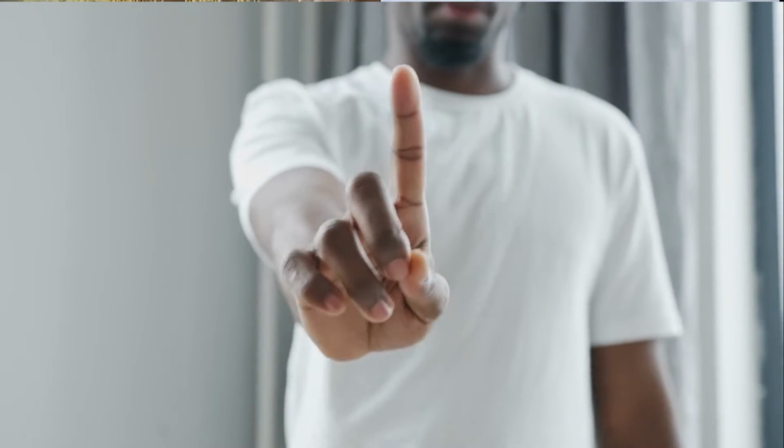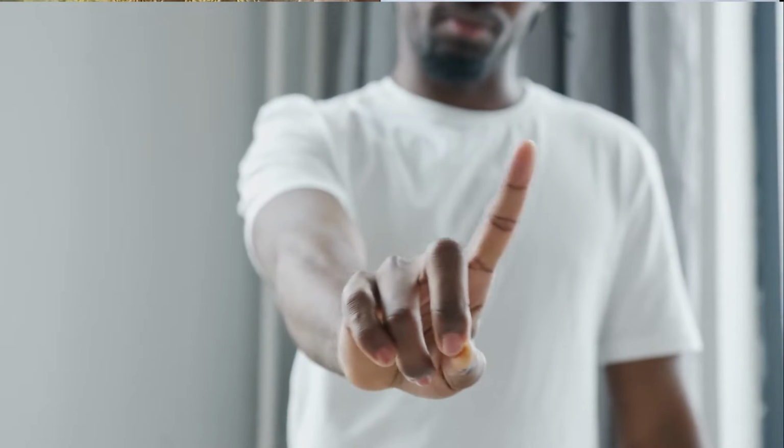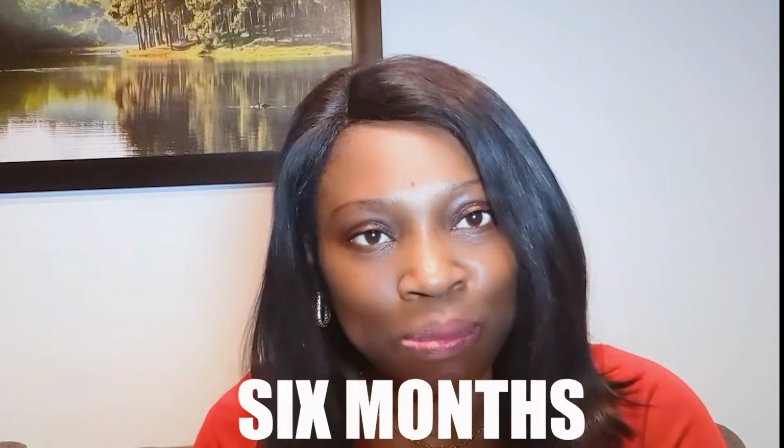However, I need to point out that getting a 10-year visa doesn't mean you can stay in Canada for 10 years as a visitor. The visa is a multiple entry visa, which means you can use it to enter and leave Canada multiple times, but you can only stay in Canada as a visitor for a maximum of 6 months. Yes, you can apply to extend your visit visa if you have valid reasons, but you would have to apply for that.